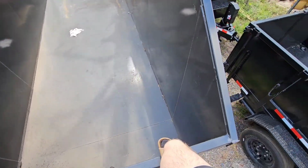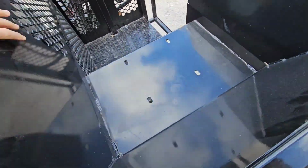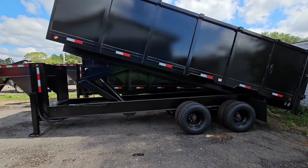7 by 8. Hey, you can build a tiny home in this thing. Put a tent in there, you can camp out, take it to the state park. So how come you're running a scissor instead of a telescopic on this one?